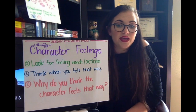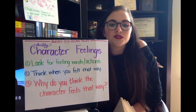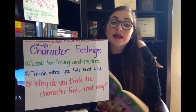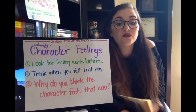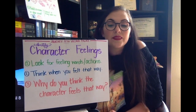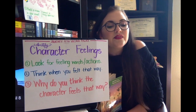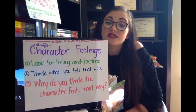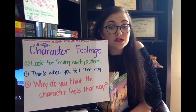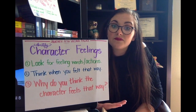Number two, think of when you felt that way. So however the book is describing, think about how you felt if you were in the character's situation. And then number three, why do you think the character feels that way? Think about what's going on in the story or what just happened in the story that might make the character feel that way, or that might make him feel it differently.